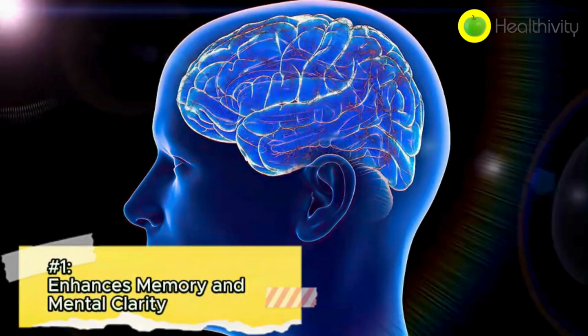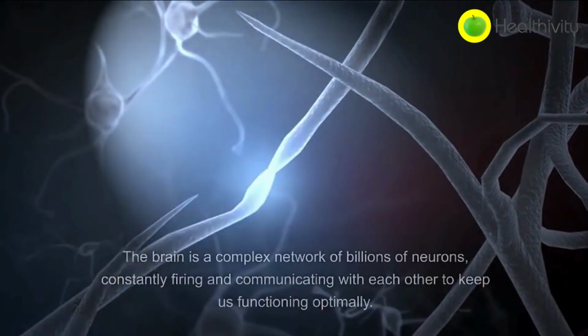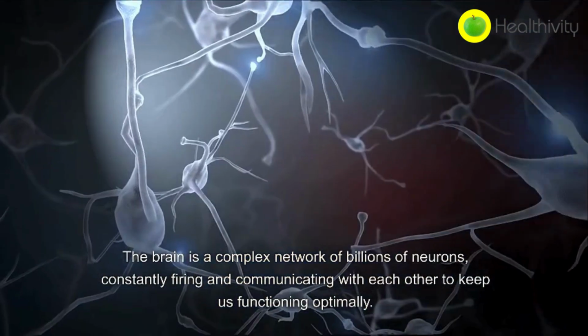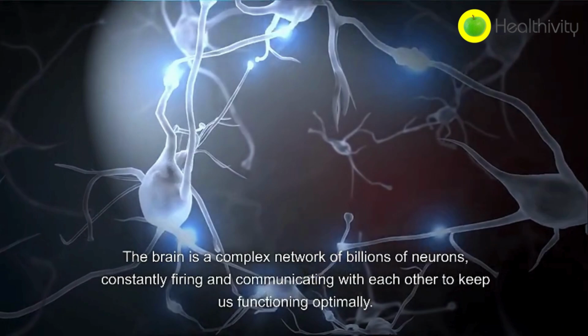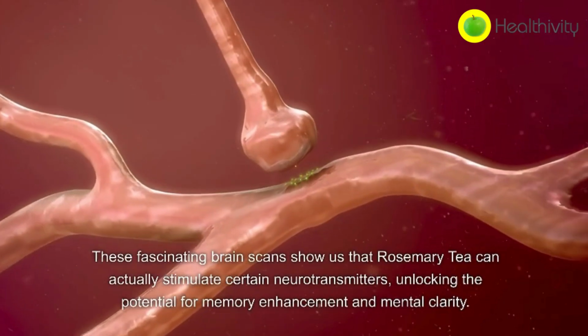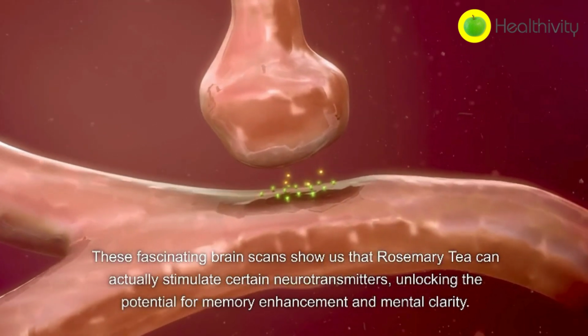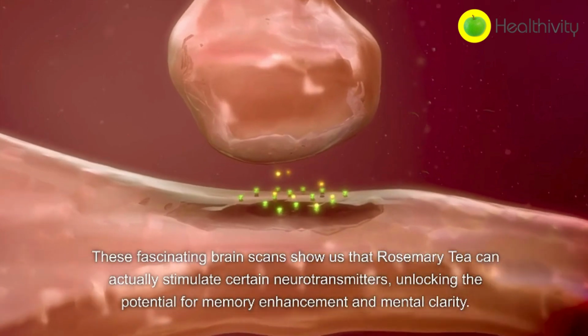Benefit 1. Enhances memory and mental clarity. Before we jump into the science of it, let's take a quick look inside your brain. The brain is a complex network of billions of neurons, constantly firing and communicating with each other to keep us functioning optimally. These fascinating brain scans show us that rosemary tea can actually stimulate certain neurotransmitters, unlocking the potential for memory enhancement and mental clarity.